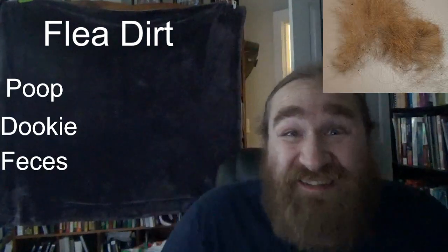So, cat scratch disease is transmitted through the bite of a flea. Specifically, this one, Cephalides felis. This flea then transmits Bartonella henselae to the cat, either through the bite or another very disgusting method. We know this commonly as flea dirt, and I'm not talking about dirt from outside. This isn't dirt that a flea tracked onto your cat by stomping through a mud puddle. I'm talking about poop, dookie, feces, excrement. You see, fleas, much like anything else that eats, have to poop. So at some point, this flea is going to poop on your cat.